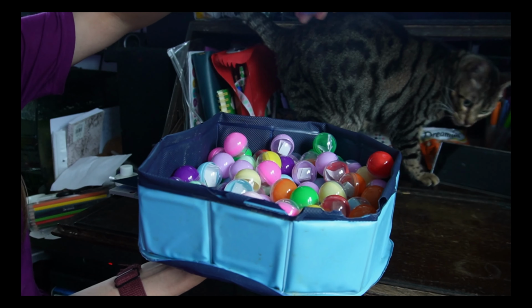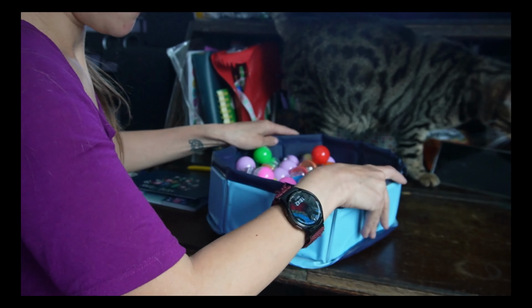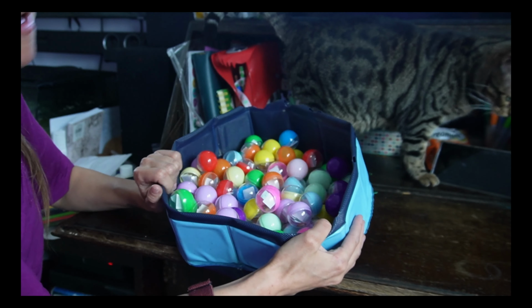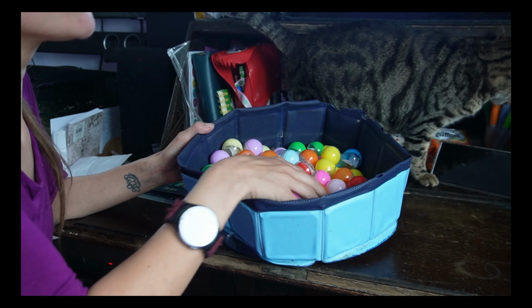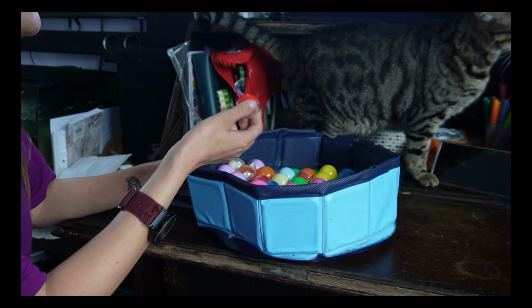Ebi's adventure pool ready to go. Now we have 100 different adventures. He will pick one out each week, and that is what we will do that week with him.